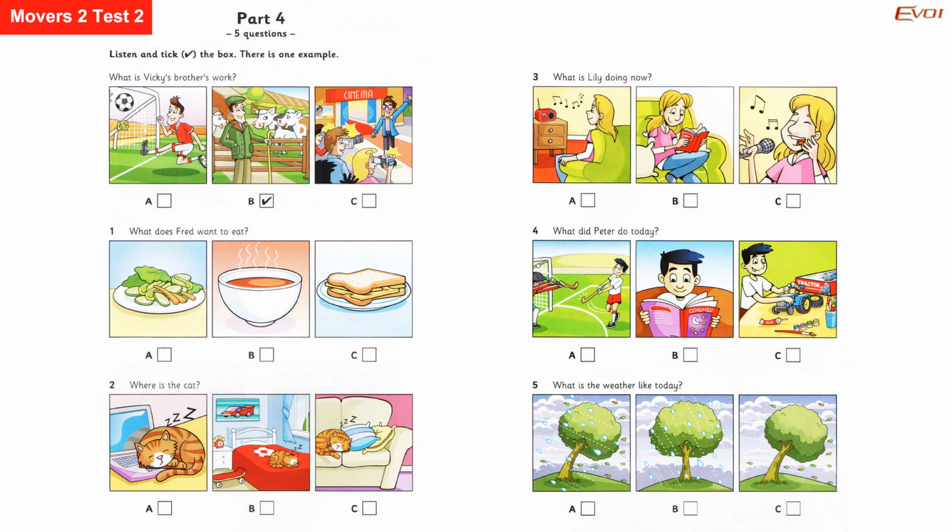1. What does Fred want to eat? Do you want some lunch now, Fred? Yes, please, Mum, but not salad. I'd like cheese sandwiches again. We had those yesterday. Let's have some nice tomato soup. No, I don't want that, Mum. Oh, Fred.